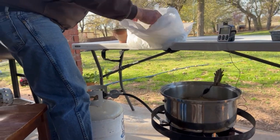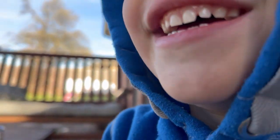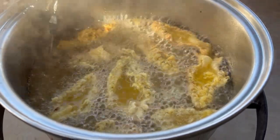Gotta melt it, Daddy. Daddy, I have to melt it. Daddy, look. Daddy, look. I'm gonna do it too.